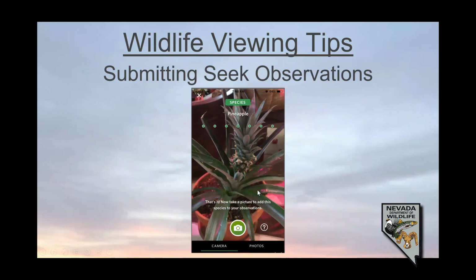And as you can see, before I even took the picture, Seek was able to tell me that it was a pineapple plant, so it identified it to the species. And these little dots right here are going to tell you how confident it is. So it has all dots fully colored and green, meaning that it is very confident in that identification.